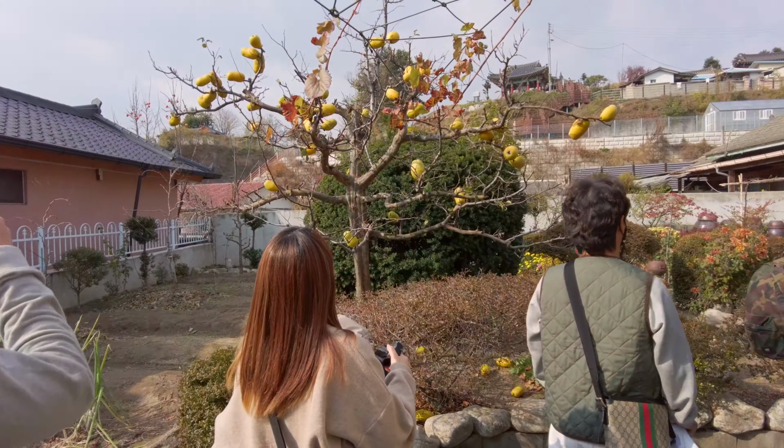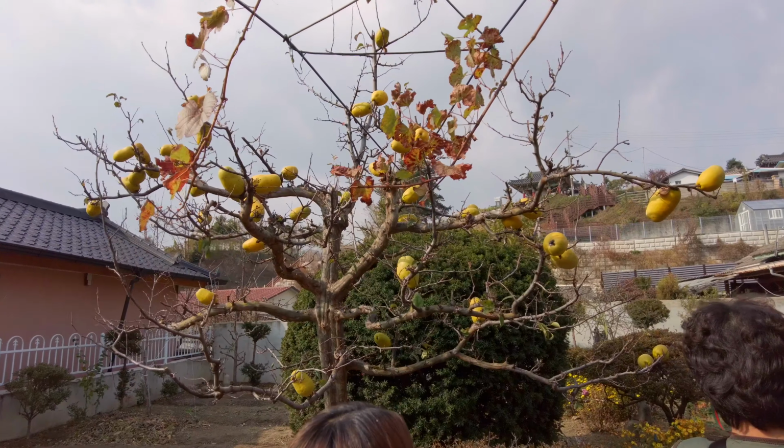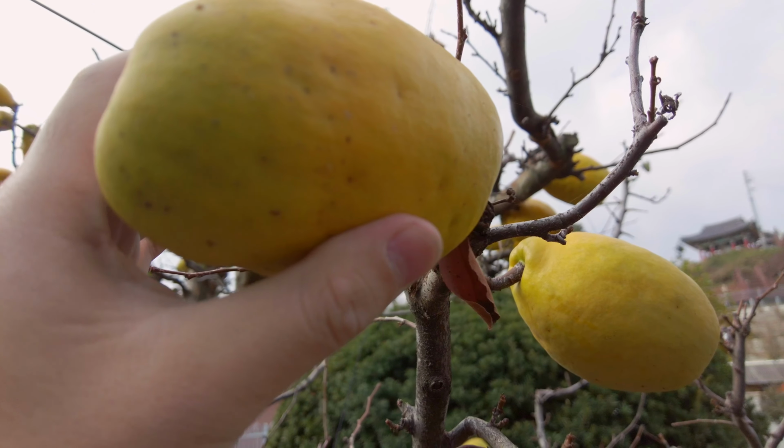안녕하세요. By the way, we're all wondering what this fruit is. In Korea, they call it mogwa. Oh, it's very hard.